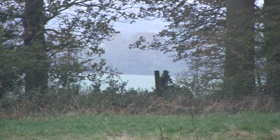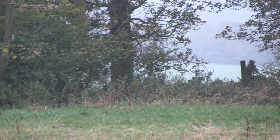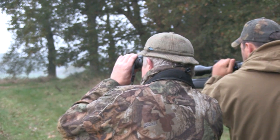All of a sudden this buck appears and goes into the thick stuff. We were standing there trying to get close and get a decent shot. We could only see the head. You can see the ears, you can see the eye, you can see the white spot on his chin. We try to get closer and closer to see if we can find a gap where you can see the shoulder, because we're not taking headshots through the bushes with lots of stuff in front.